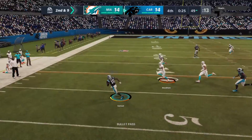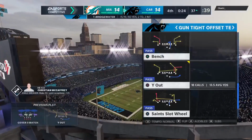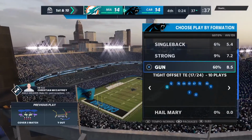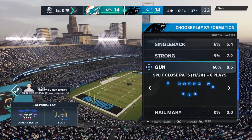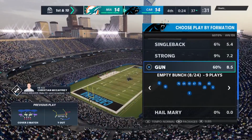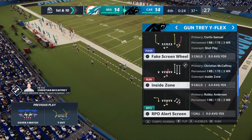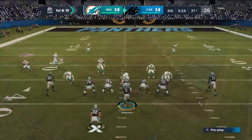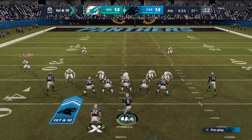Bridgewater to throw. Open man is Samuel, complete. And he's got to be out of bounds, but not before he takes it inside the 40. 12 yards there and a first down. Well, that certainly has to feel good. It's not all the time that the play caller should get all the credit. Sometimes I think in the huddle, the quarterback just says, hey, who's going to make a play for me? I just need something right here. And the end result there, nice first down. Drive keeps moving.